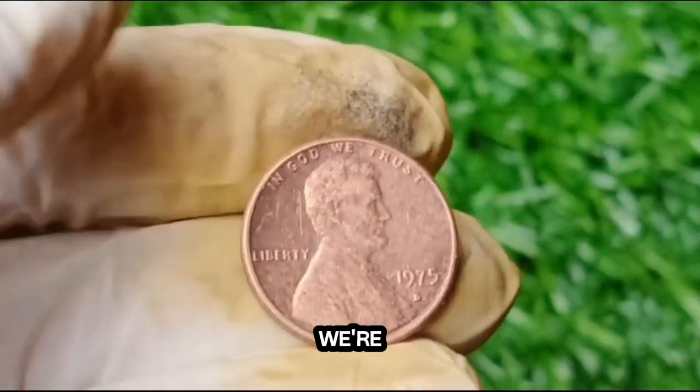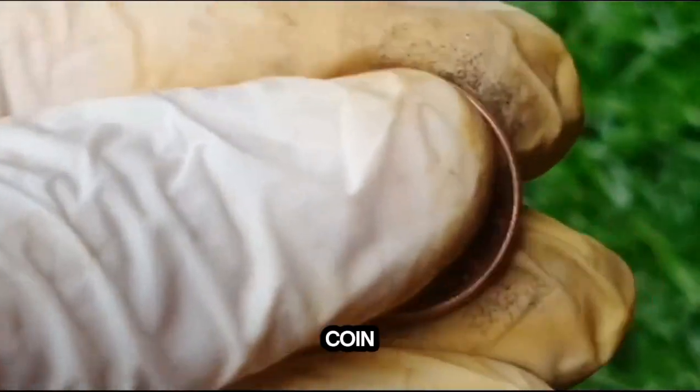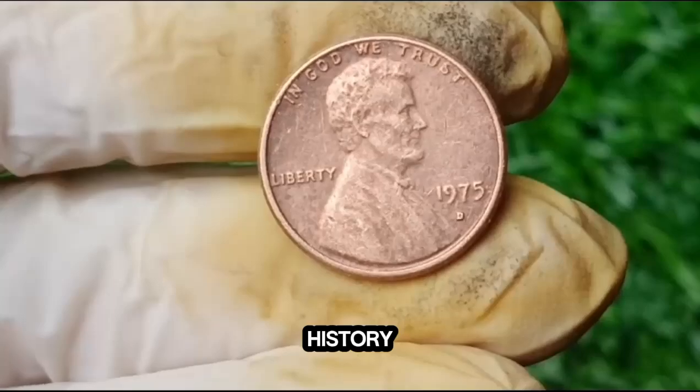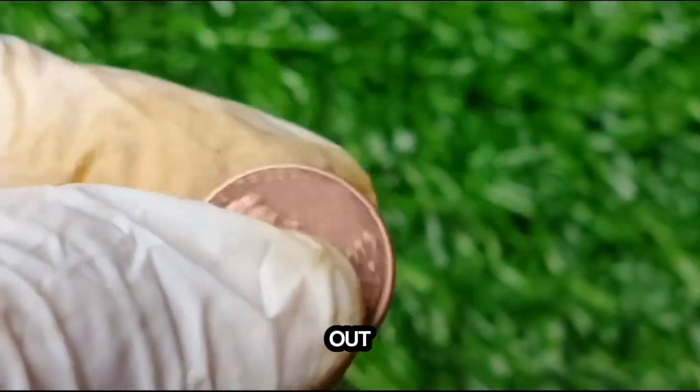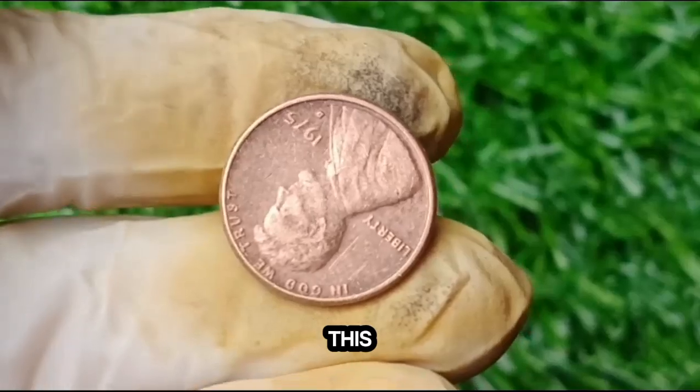Next today, we're diving deep into the fascinating story of the 1975 1-cent coin, its incredible history, and why collectors are ready to shell out millions for it. Stick around, you won't want to miss this.